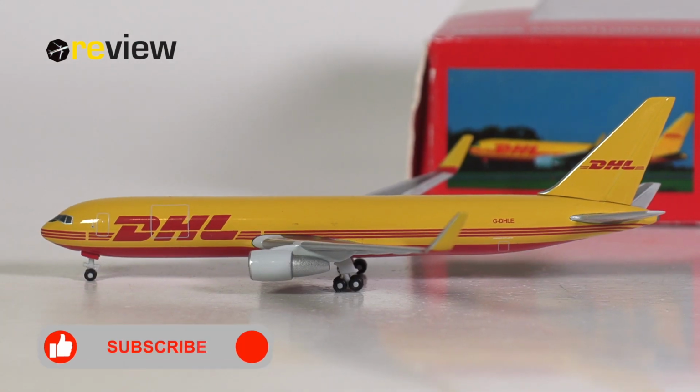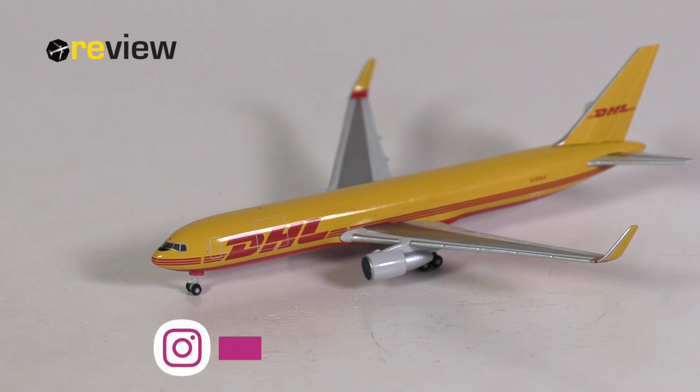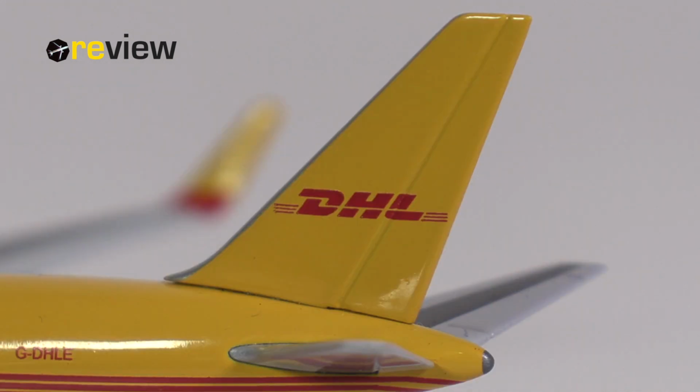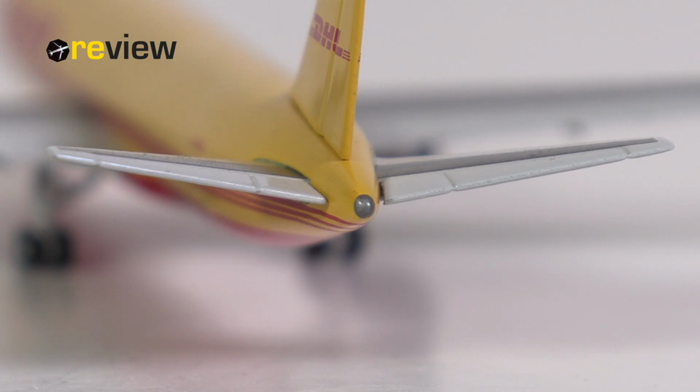And here she is, the Boeing 767-300F in the current standard livery of DHL. The aircraft model itself was created by Herpa Wings back in 2014. So let's see what Herpa managed to add to this freighter. We start our tour around the aircraft model with a look at the tail section, where we have the DHL branding on the vertical stabilizer. On the fuselage we then have the full registration code of the aircraft and the aircraft type specification, as well as a little bit of detailing around the APU exhaust towards the very tail of the aircraft.